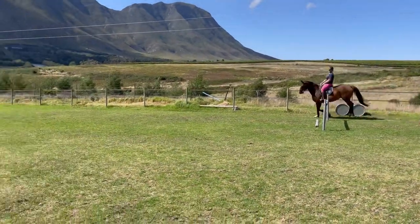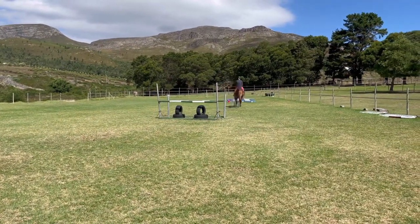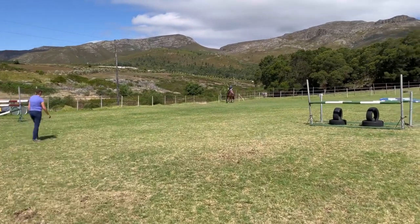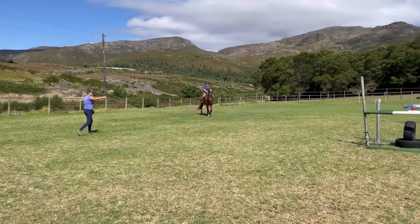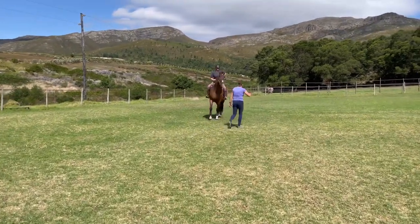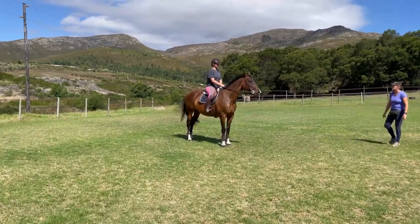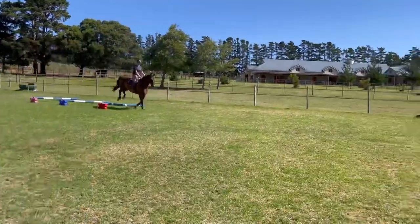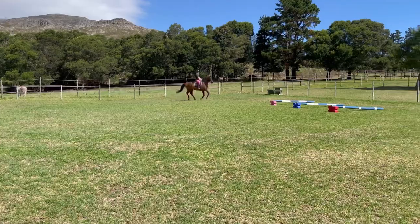We turn inside corner and we lose everything. So outside rein, inside leg, inside leg. Give some idea. Outside rein, because she's going to hang on you on this side.